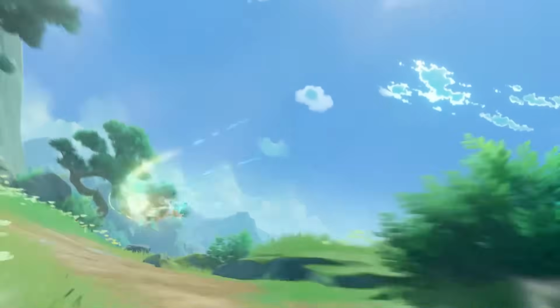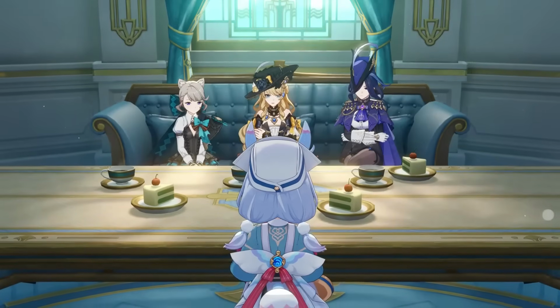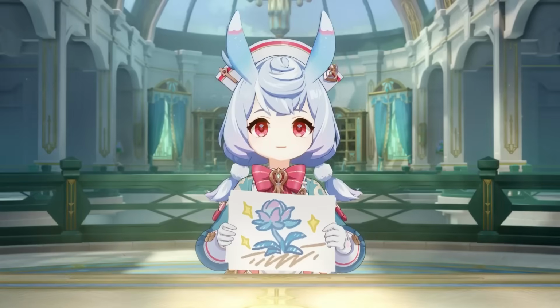Not only does Xianyun excel in exploration, but she enables the plunge attack playstyle for any character. This can be used to buff characters who already use plunging attacks like Xiao and Garming, but you can also use her for anyone you want to try using this playstyle with.